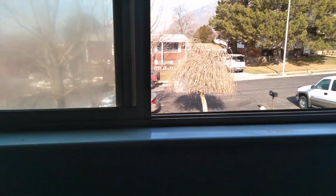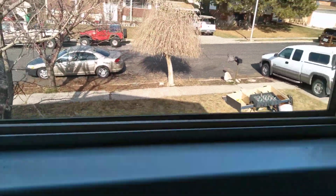No damages that I'm aware of. No damages here. A little bit more garbage to grab, a couple last things to grab. We're getting out just as fast as possible.